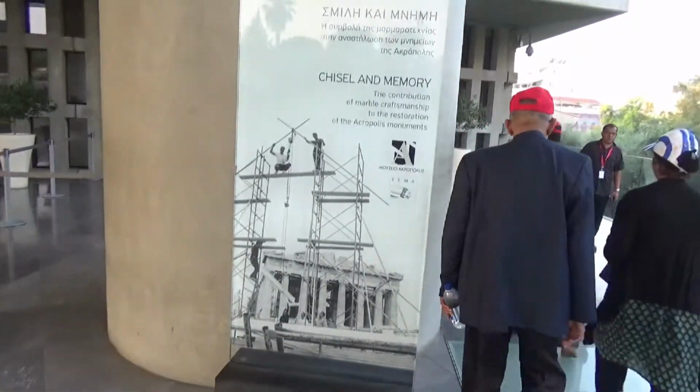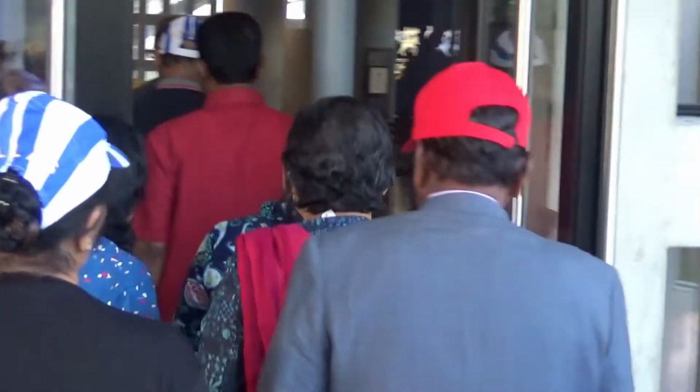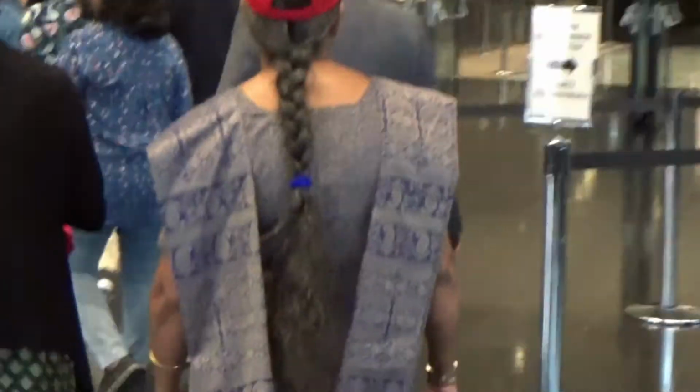The collections of the museum are exhibited on 3 levels, while a 4th middle level houses the auxiliary spaces such as the museum shop, the cafe, and the offices. On the first level of the museum, there are the findings of the slope of the Acropolis. The long and rectangular hall, whose floor is sloping, resembles the accession to the rock.